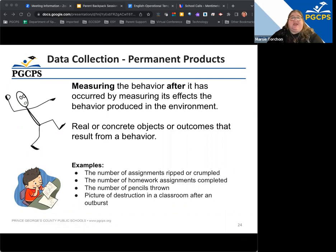One of the things you might count, in addition to how long they cry or how long it takes them to start to get to work, is how many assignments are ripped or crumpled up, or the number of homework assignments that get completed. How many pencils did the student throw? Or sometimes a teacher could provide a picture of destruction in a classroom after an outburst.